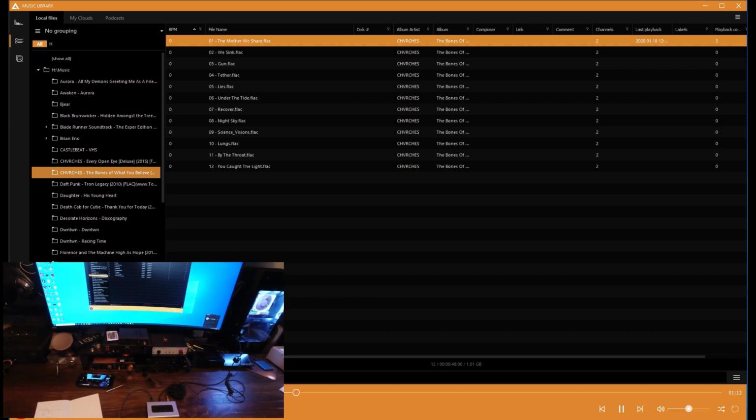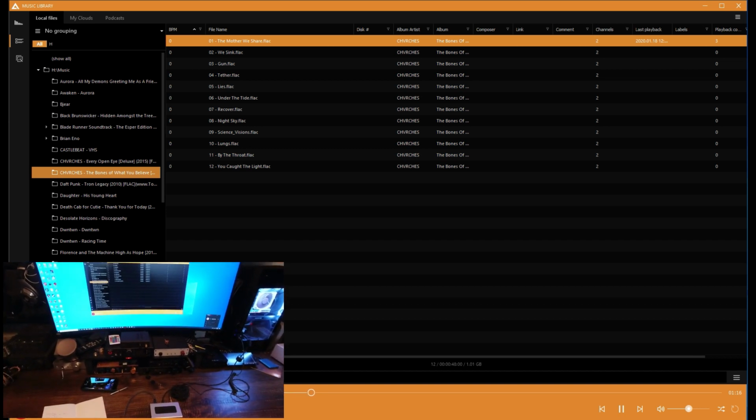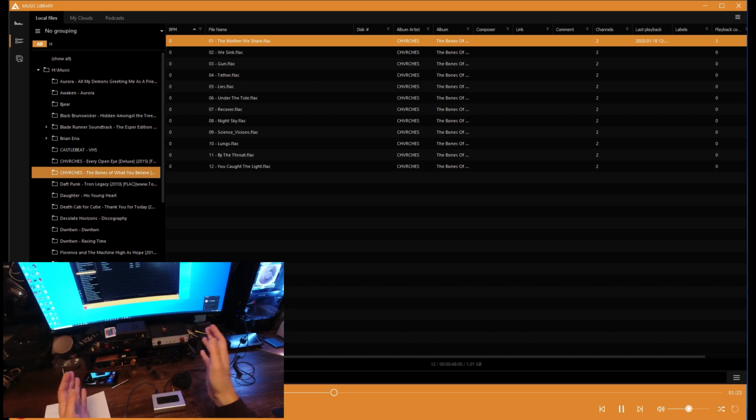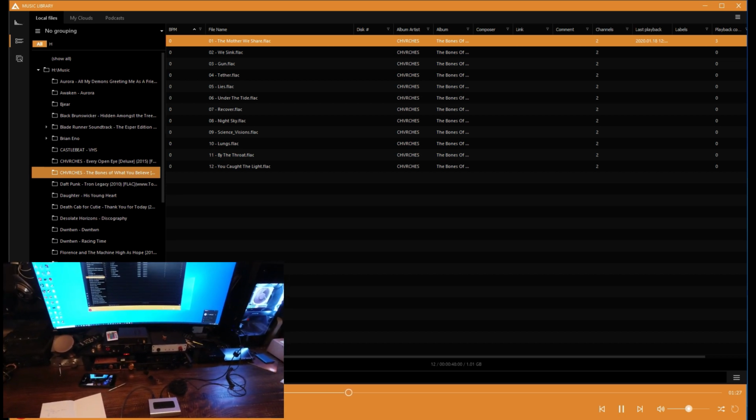Soundstage sounds exactly the same. The DAC is only going to provide so much difference in soundstage, but I don't hear anything that would make me say, oh, but the Monolith sounds more closed off versus the Cobalt, or vice versa. It's not like that.